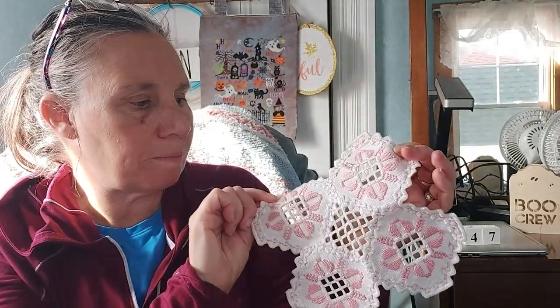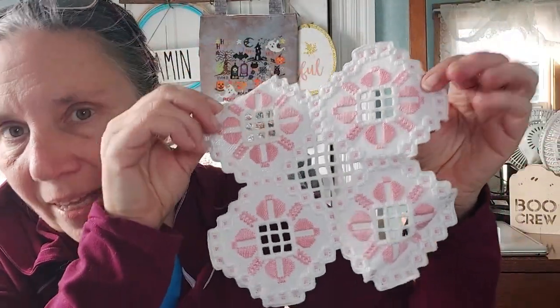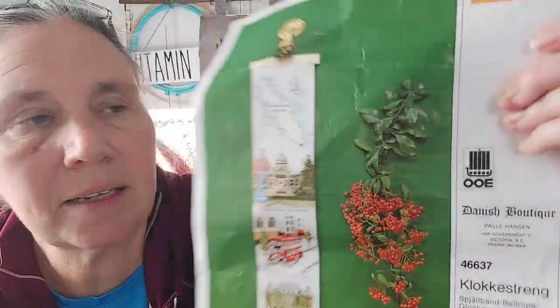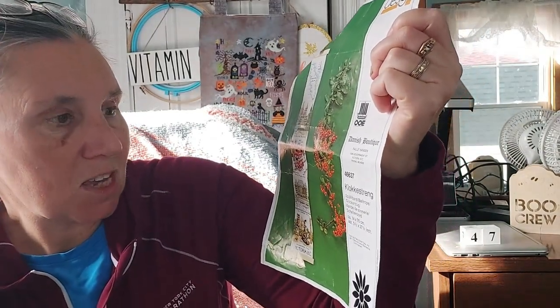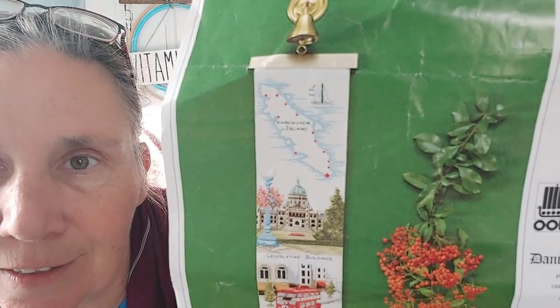I think I'm actually showing you the back side. Not that it makes a difference because the stitching is so neat, you really can't tell, but that is so gorgeous. And then the even bigger surprise is there was an envelope that said, for Sheila. And what was in it was a pattern, and this is what it is. It's by Oceanlanger Design, a Danish boutique, and it's from Victoria, BC. And it looks like it's in German, I think. And it has no real name. I'm calling it the Victoria Bell Pull. And it's a bell pull. And that's Vancouver Island.